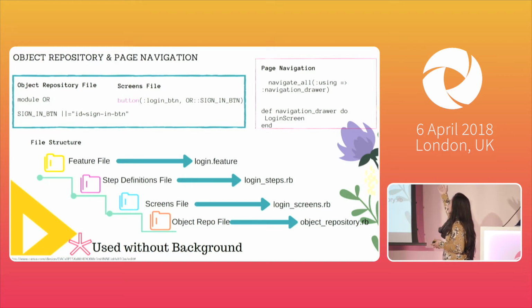There's also page navigation so that you don't have to use background with your feature files, which will allow you to just outline the steps needed for certain features. And you can call that page navigation in your step definition and run it like that.